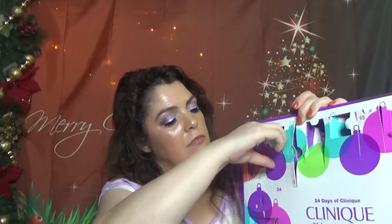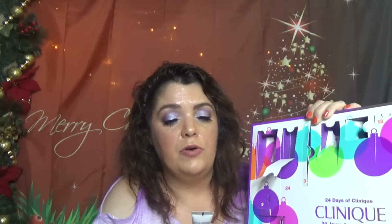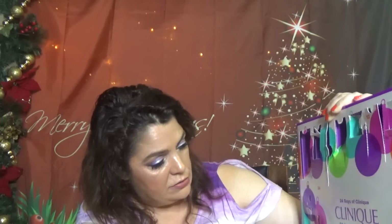Then we have day number 20, and that one is right here. And for this day we have Clinique Smart Custom Repair Serum in 7 milliliters, which is 0.24 fluid ounces. Very tiny guy. Day 21 brings us Moisture Surge Overnight Mask, and this one comes with 7 milliliters, which is 0.24 fluid ounces.